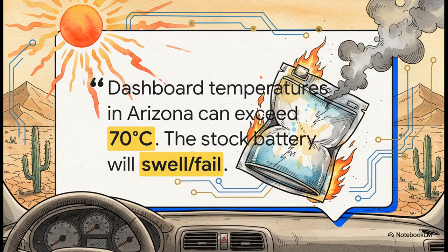Dashboard temperatures in a place like Arizona can just soar past 70 degrees Celsius. That's 158 degrees Fahrenheit. At those kinds of temperatures, a regular old lithium-ion battery isn't just going to stop working, it's going to swell up like a balloon, and that creates a very real fire hazard.